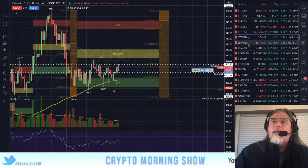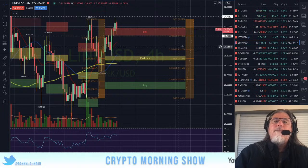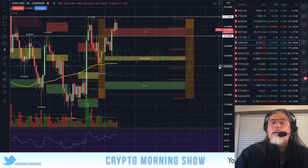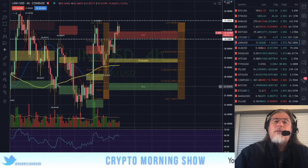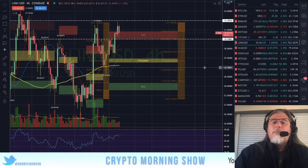Let's move on to LINK USD, Link, or Chainlink, as it's commonly known by. I have support here at the 30.508 on this previous candle wick right down there. We had the top of that one, so that looks pretty good to me. And then resistance up here at the 31.49 for Chainlink. Not in the range of the all-time high at the moment, so that's our particular, we had exited this trade. We left some on the table as we normally do. And we'll just continue to monitor upside potential.